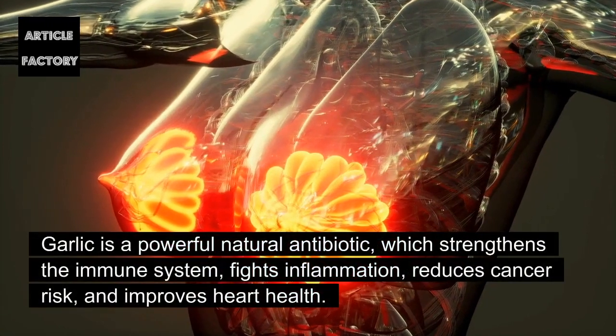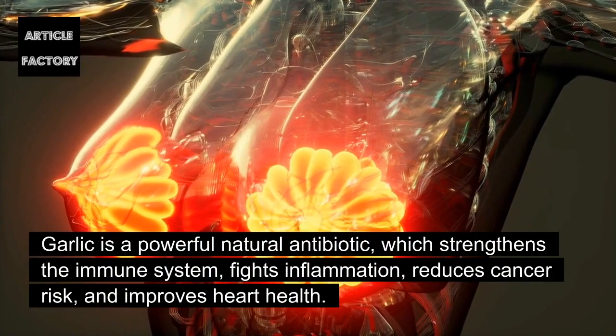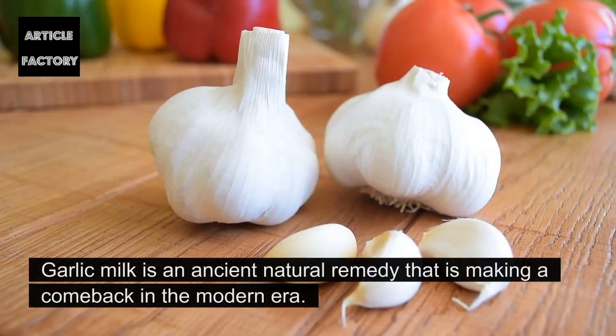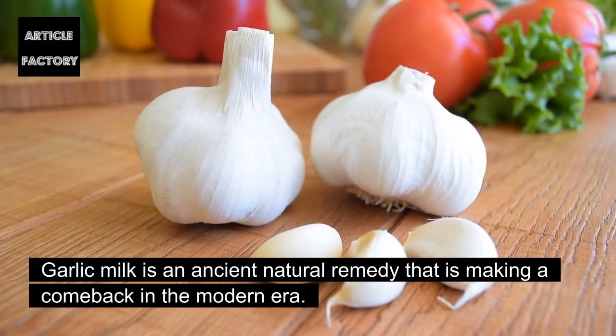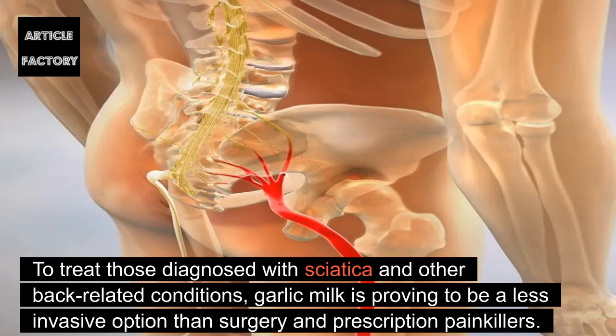Garlic is a powerful natural antibiotic, which strengthens the immune system, fights inflammation, reduces cancer risk, and improves heart health. Garlic milk is an ancient natural remedy that is making a comeback in the modern era. To treat those diagnosed with sciatica and other back-related conditions, garlic milk is proving to be a less invasive option than surgery and prescription painkillers.